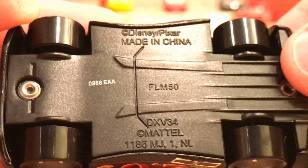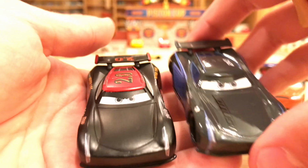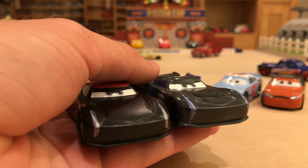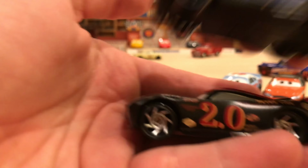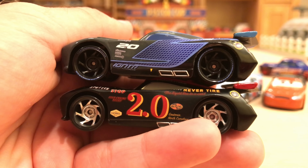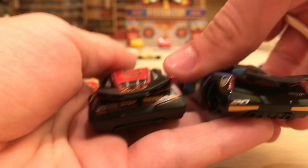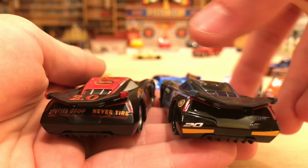Here is the base. Now let's do a little comparison, even though they are extremely different. He does have this matte black finish, which is pretty cool, versus the gray, of course. His headlights are a little different, doesn't have the blue flare. Let me know what you guys think about Jackson Storm here. Is he your favorite, least favorite, middle of the road for you guys? I'm not really sure how people think about him, but I'm not a huge fan. He looks really exotic, and that's one of the reasons I like him a little bit, but compared to the other ones we got here, he doesn't really stand up.